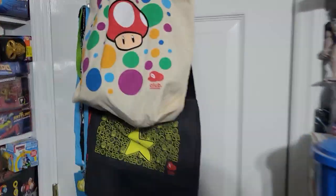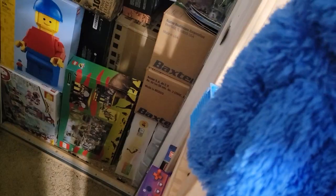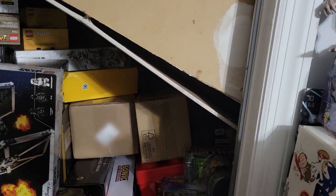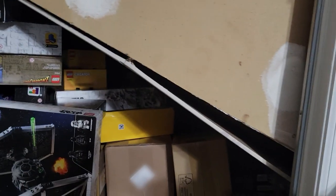So we've got this other closet over here. This is pretty much the same as the first one, but Lego and just miscellaneous stuff. The roof is like right here. And I imagine this was a half door or something when the house was built. For whatever reason, they put in a full door, even though that doesn't get in there. And I bang my head about every time I get in there to get something out. It's packed to the gills too.